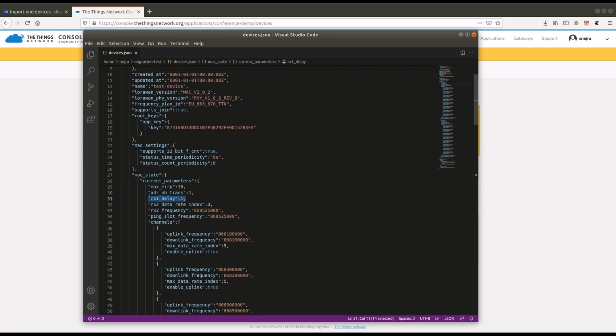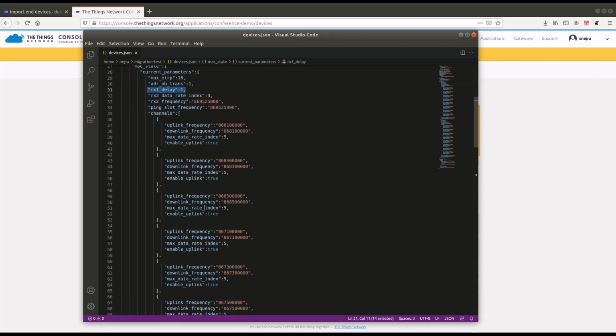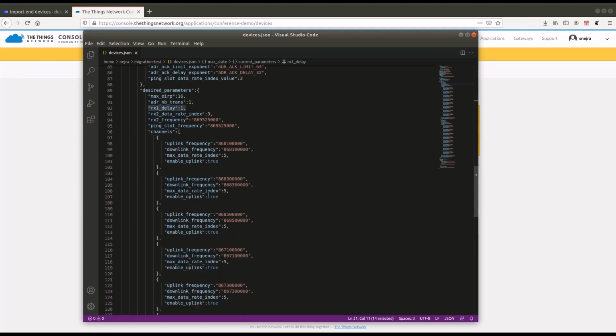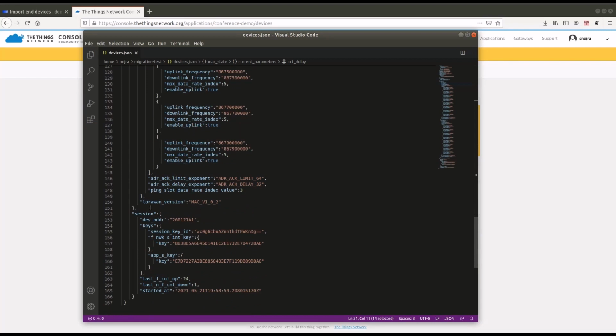Since the session migration from the Things Network v2 to the Things Stack Community Edition, which we are demonstrating in this video, isn't available via Packet Broker and we are going to migrate our gateway to the Things Stack Community Edition too, the RX1 value of 1 second won't represent an issue. At the end of the JSON file, you can see the session-specific information like device address, session keys, and frame counters.